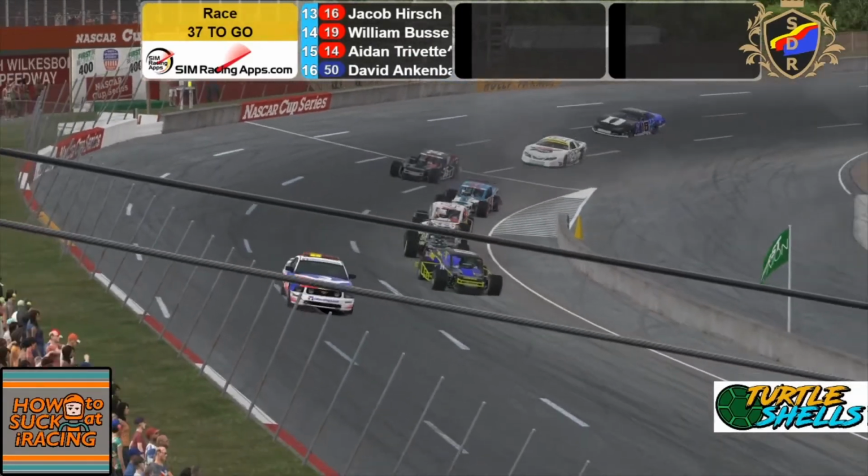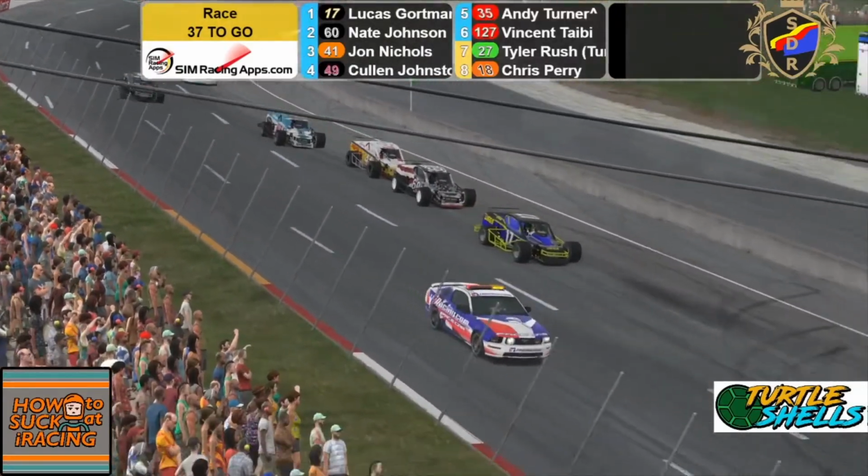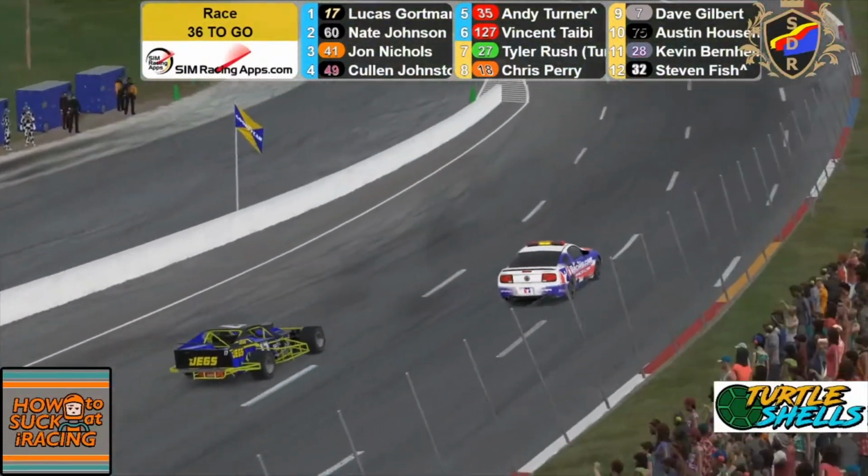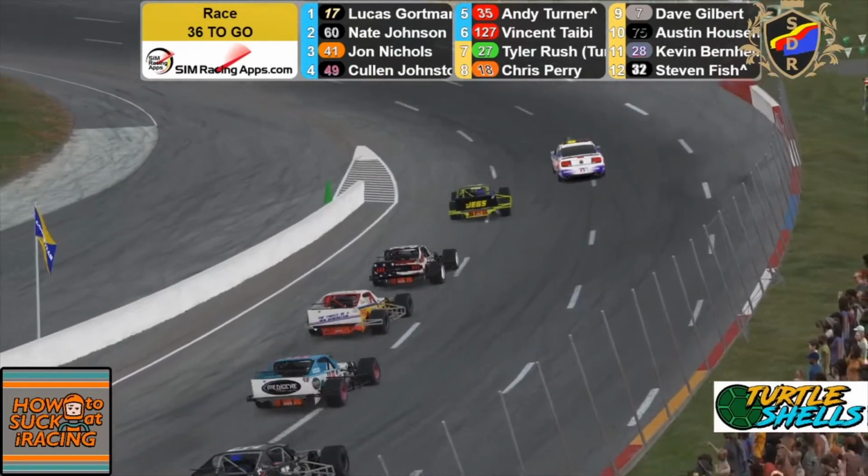Let's watch and see. None of the SKs are coming down this time. Looks like several of the super late models are staying out. And the 19 of Bill Bussey Jr. is back on pit road.